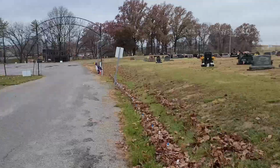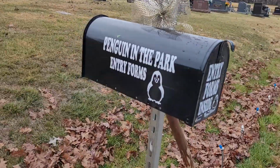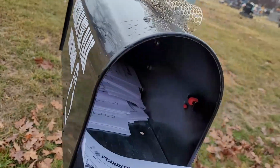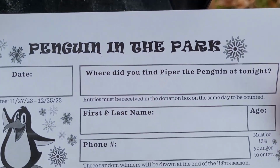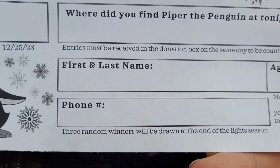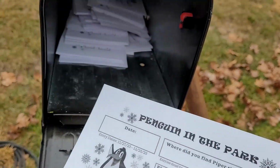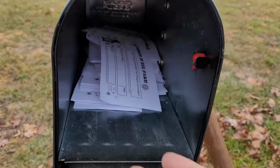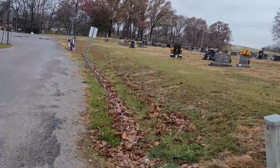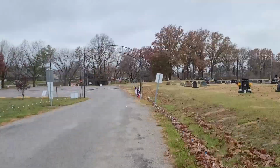And then just a little further down, they got penguin in the park entry forms. And you can win something. Where is Piper the penguin? You gotta give the right answer where it's at. I should take all these entry forms and then submit mine and be the only one.